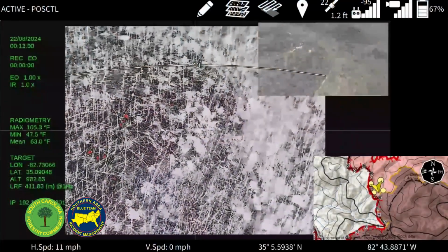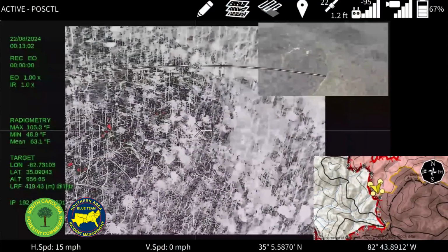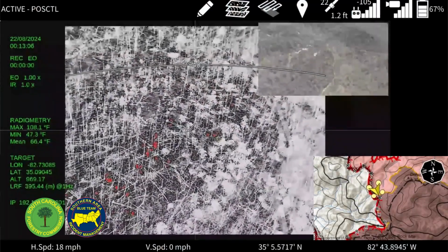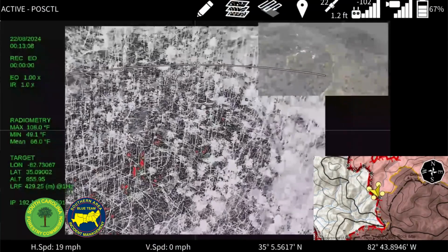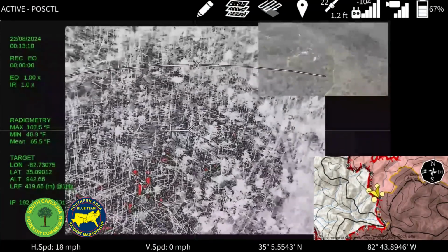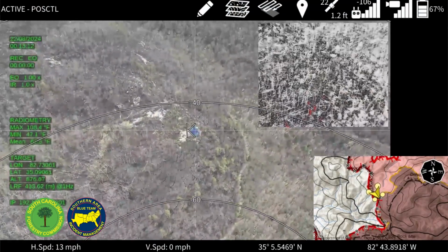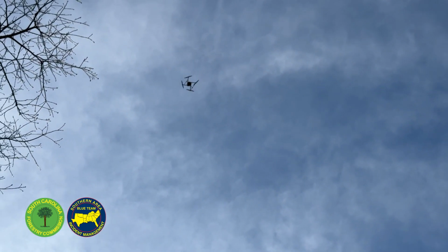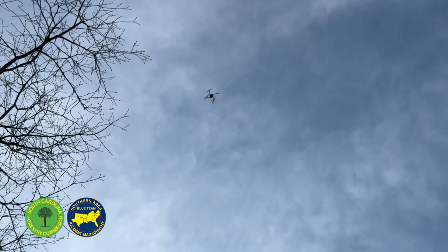A lot of this terrain is very inaccessible by foot, so air is the best and safest option. So we're making laps around the fire, checking in with all the divisions, making sure everything is cold and black and out for us to upload into the situation report and put more black on the map.